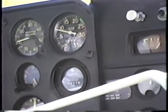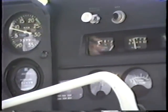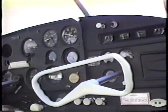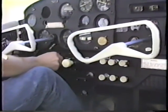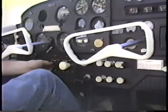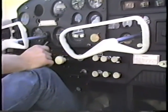Next, you want to pull your rotating beacon on. It's a light in the tail so everyone knows the engine's running at that time. You want to turn your radio on, your transponder on standby, and you want to punch in 1865. That's the automated information service. It'll be coming on in a minute.